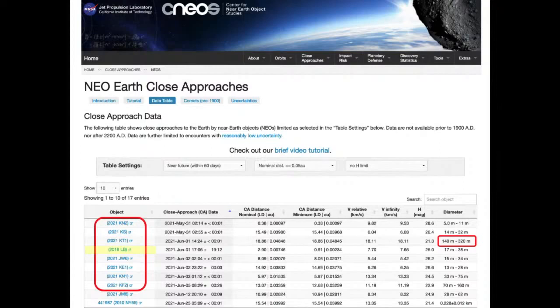And these make it into the news media. News media really likes visiting this table, and we get stories about that. The one I've circled on the right is as large as the Eiffel Tower, and it was coming by on June 1st, so we got stories about that.